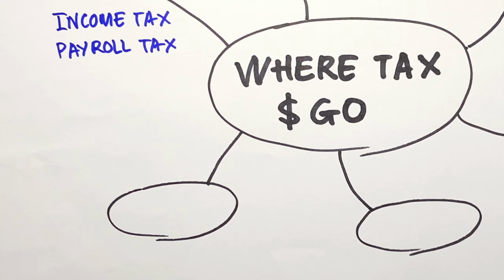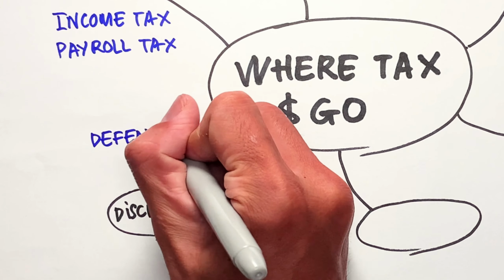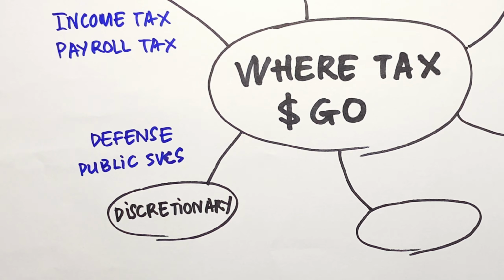The second bucket works very differently. This is discretionary spending. It is the part Congress debates every year. It must be approved annually. This bucket is smaller but highly visible. About half of it goes to national defense. This includes the military, equipment, and salaries for service members. The other half covers everything else. Education programs, veterans services, national parks, scientific research, transportation and infrastructure. This is the part people argue about most. But it is not the biggest part of the budget.